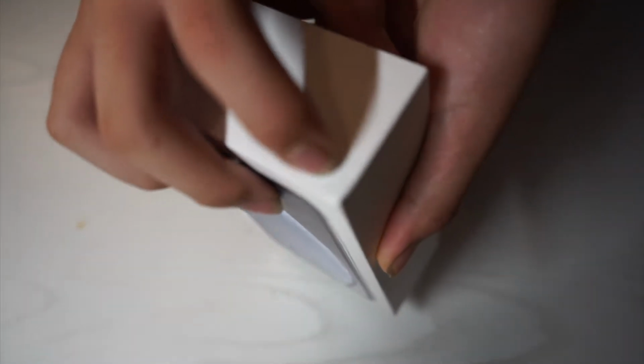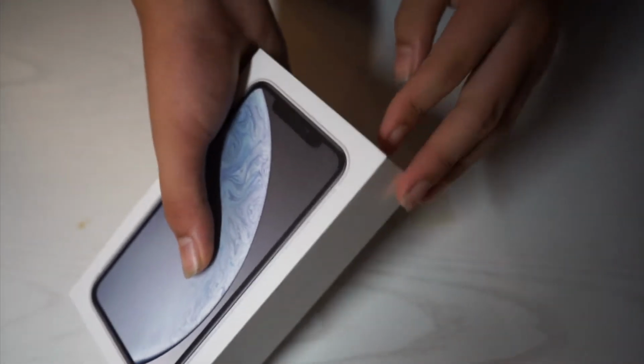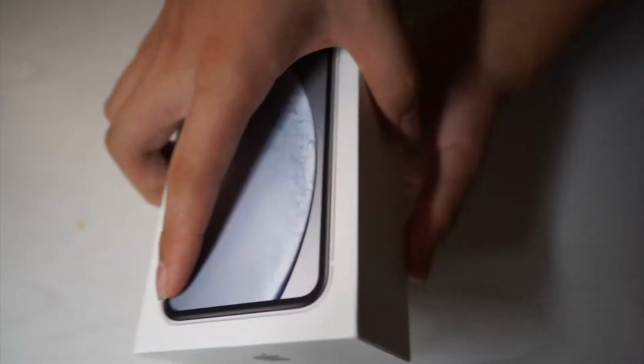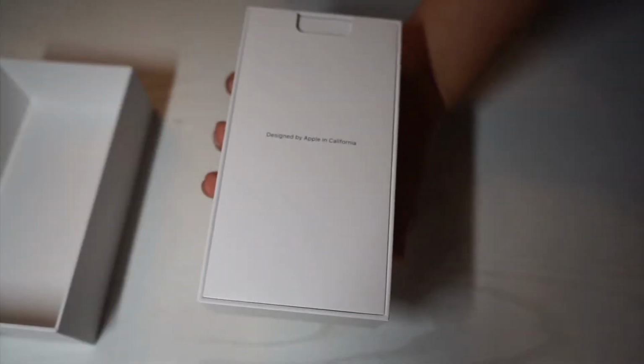And this hinge right here, is it called a hinge or something? I don't know. It came from when I put it in my backpack and I'm too fat and I sat on it, and that's squished. I thought it was the phone, on the front.